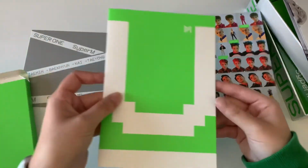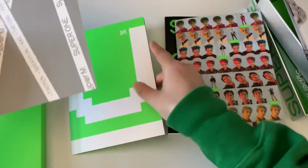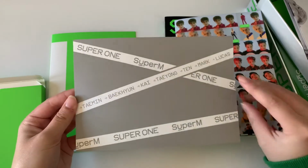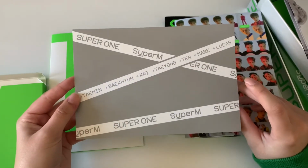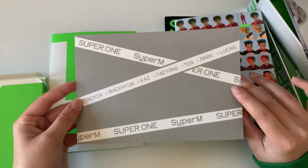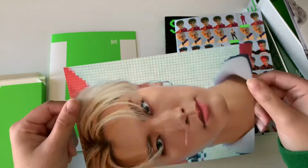Okay, so next we have, or should we do the postcard? Well, let's do the postcard first. I'm such a mess. I am so sorry, but all right. So the postcard. I have Baekhyun's already. I traded my mark for it. So I'm hoping for either Ten or either of the group ones. All right, and so ready, 1, 2, 3.